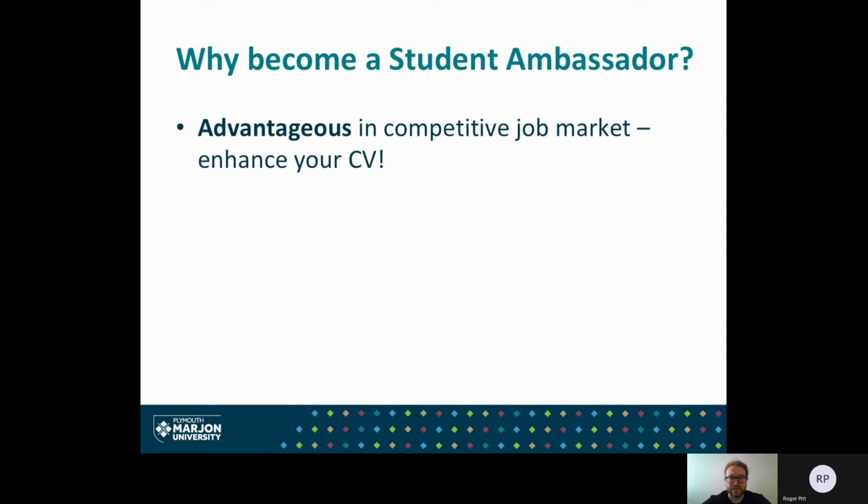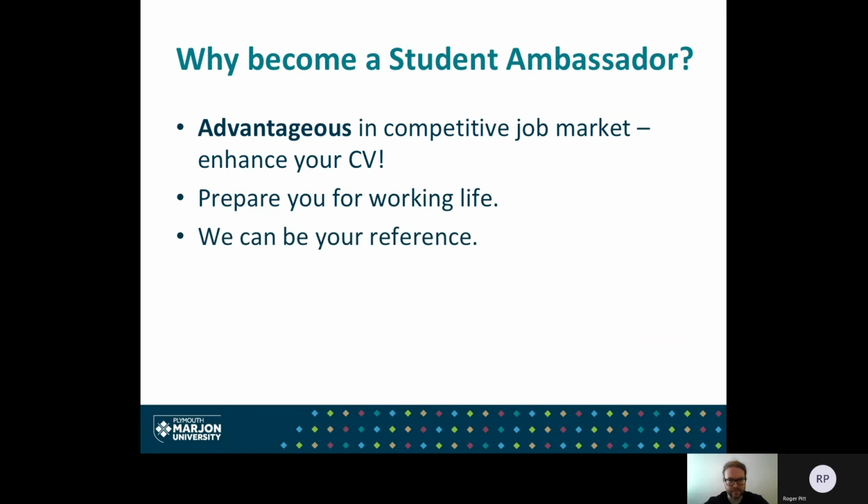Yeah, so it's advantageous in the competitive job market. All these skills you learn along your student ambassador journey can enhance your CV. And again, we can help you recognise those skills and link you in with Futures as well to help develop your CV. And it prepares you for work in life. You know, it helps with organisational skills, timekeeping, meeting new people, how to engage with people from different sectors, and it really does prepare you from that avenue.